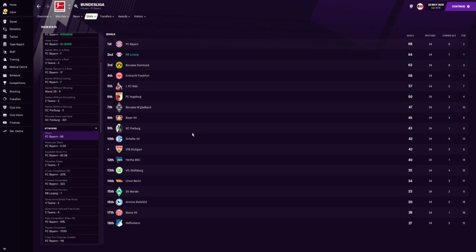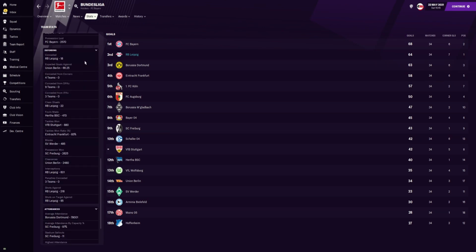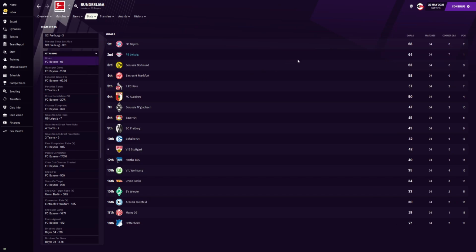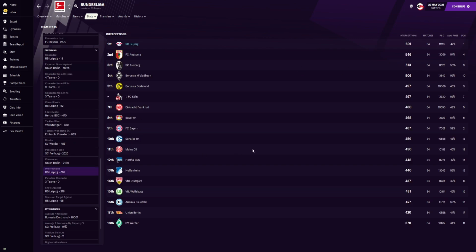So, in the Bundesliga, we did manage to score the second most goals, and we did have the best defense as well. If we check, yep, we only conceded 18, and Bayern Munich conceded nearly 30 goals. They conceded 29, we only conceded 18, but we did score 64 goals. For the expected goals for, we came in second with 56.92. Defensively, here we are.